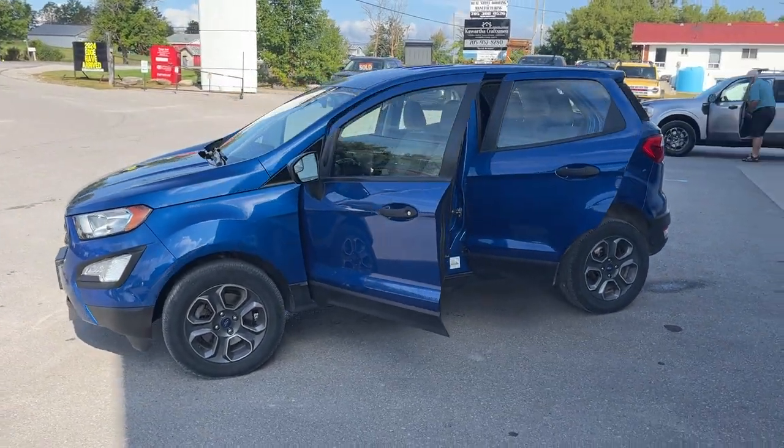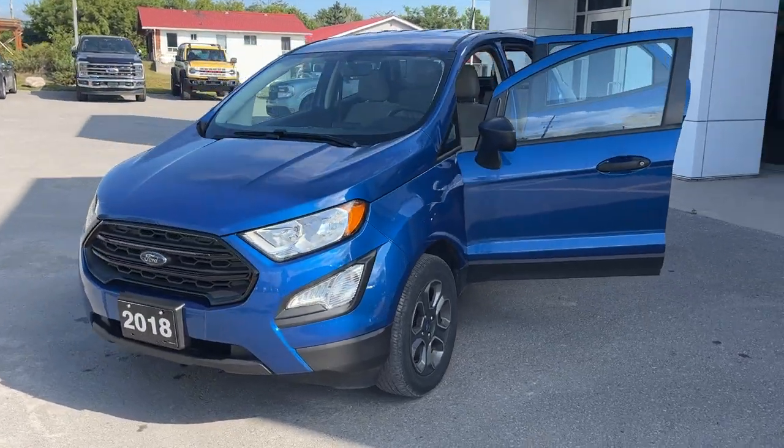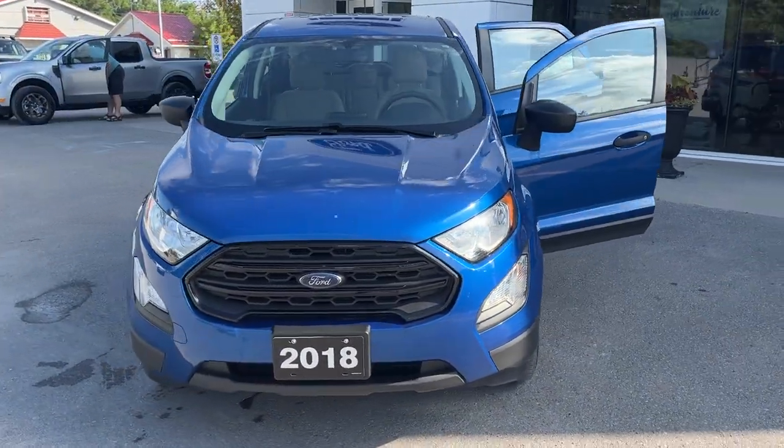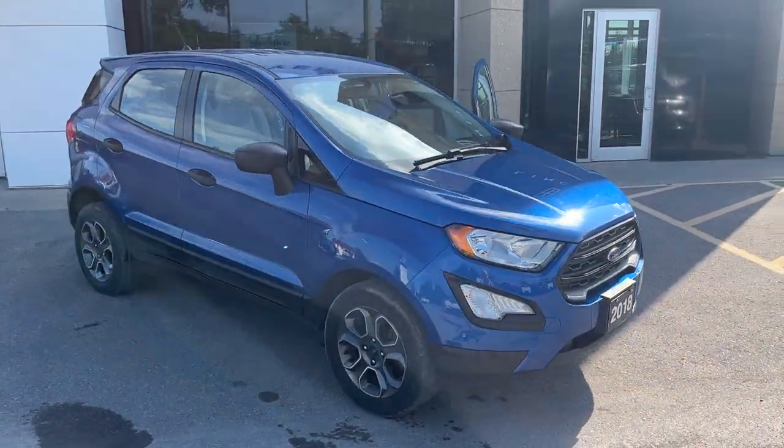2018 Ford EcoSport S four-wheel drive. This one's in the lightning blue metallic color, and it's powered by a 2-liter four-cylinder engine. This vehicle has nice low kilometers on it and has no accidents.